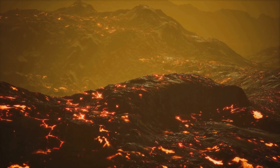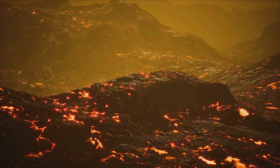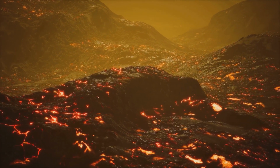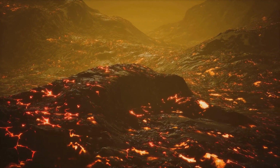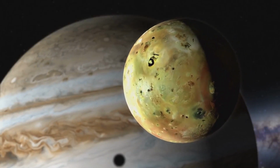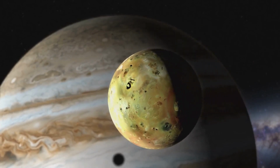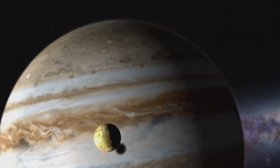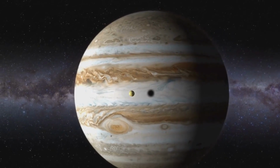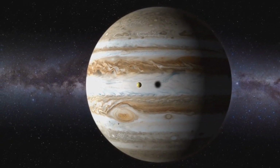But don't let that fool you. Io is the most volcanically active world in our solar system. Its surface is dotted with hundreds of volcanoes, some of which are constantly erupting. Imagine hundreds of volcanoes erupting at once, spewing lava fountains kilometers high. That's Io. The intense volcanic activity is driven by the immense gravitational forces exerted by Jupiter and its other moons, creating tidal heating within Io.